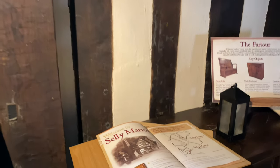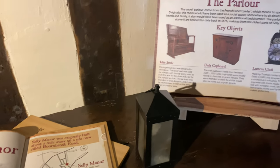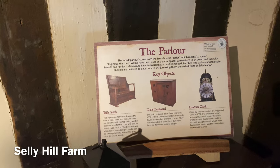After a number of short-term owners and tenants, the building and land, then known as Selly Hill Farm, was advertised for sale in 1775.